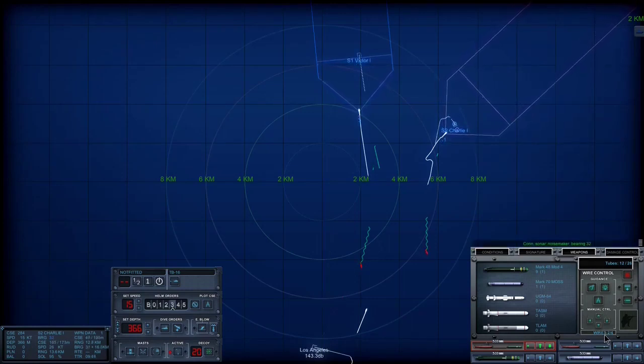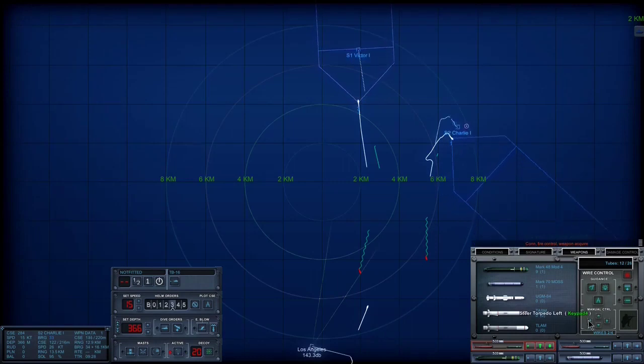Con sonar, noisemaker bearing 032. Con, fire control, weapon acquired.